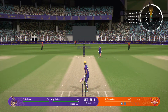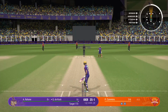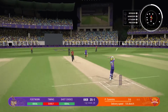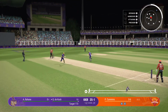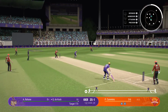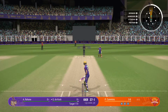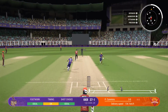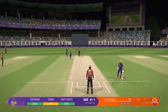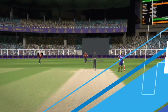Just need to keep it simple. Line and length. Round about off stump. That'll force a mistake. Beautiful timing there off the front foot. It's racing away. The fielder out in the deep has some serious work to cut it off. Threaded it through brilliantly. All timing on that shot.